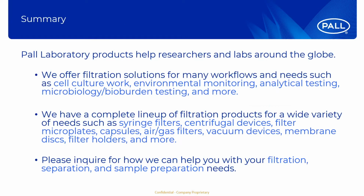This talk focused on Pall's analytical filtration solutions, with a major focus on filtration of samples for HPLC, UHPLC, mass spec analysis, and other analytical testing procedures, along with mobile phases for HPLC and UHPLC work. We also have filtration options for gases, vacuum pump protection, and pretty much anything else you can think of for analytical lab filtration. Feel free to reach out to us and we can help you with your filtration needs from small to large.